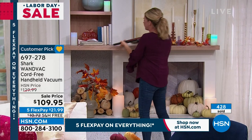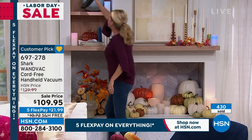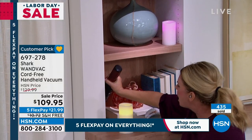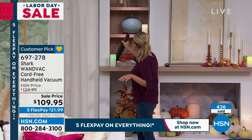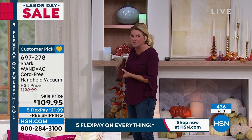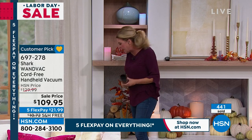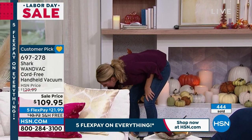What about your shelves? I'm gonna take this off right here. Again, it's so easy. All you do is pop those off. But what about getting in here? All right, tackling those messes, okay? Again, it's reinventing the way that you clean your home. That's what we love so much about this one. So you're not having to pull that big, heavy upright out of the closet every single time that you need it. No, you grab your magic wand and then you go down here on the floor and tackle the messes.